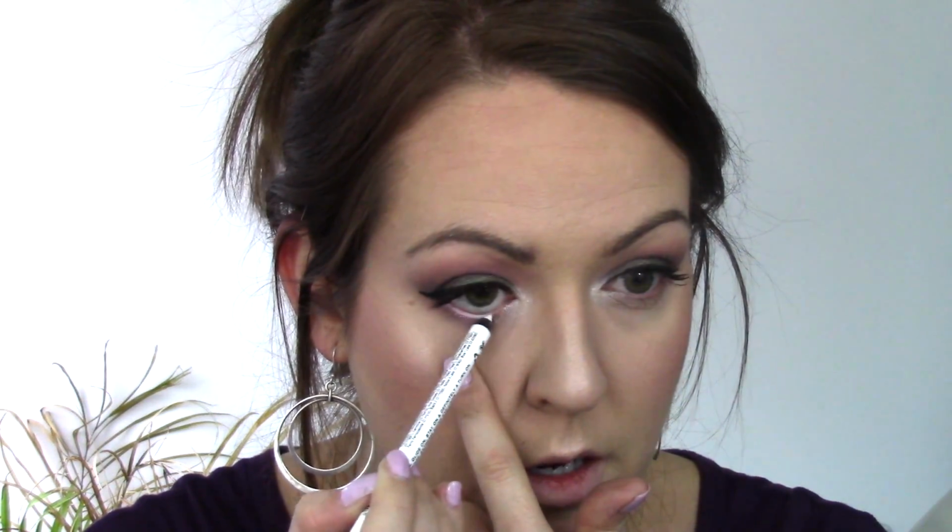And then on my waterline, I'm gonna use the Pure White by NYX, which is just a creamy pencil. And we'll just go all the way on my waterline. The white just opens up your eye. Then I'm going to put a very small amount of mascara on my lower lashes. I have kind of long, spidery lower lashes, so I don't like a lot of mascara. I go really, really lightly.